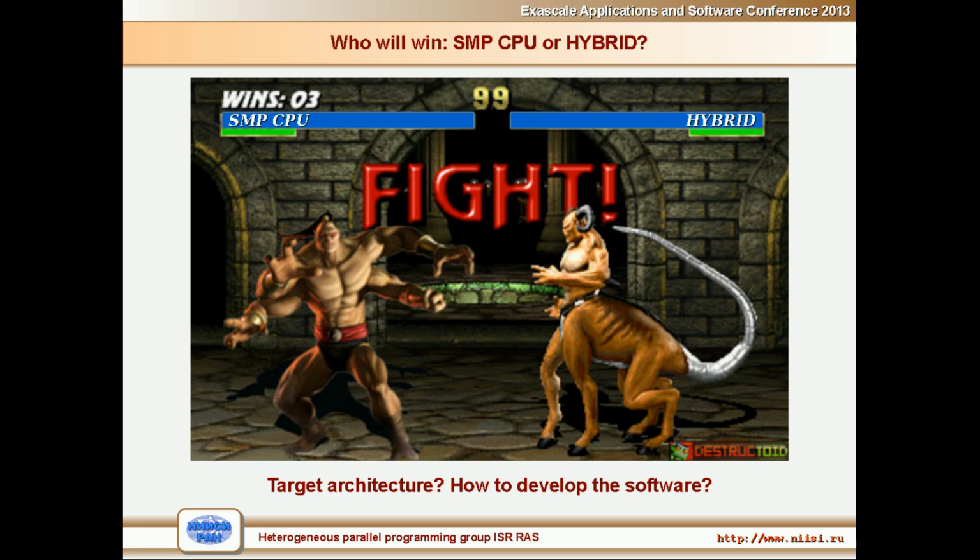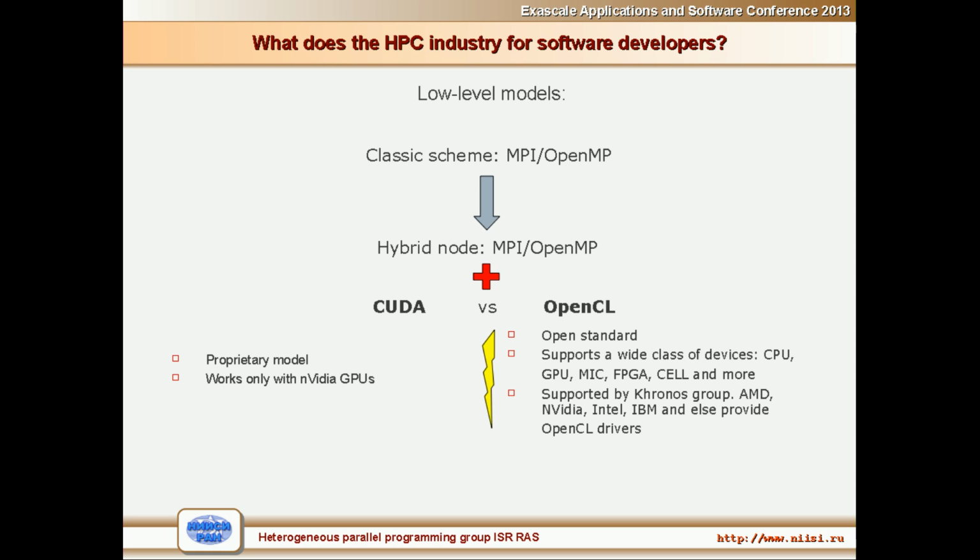On one hand, the development cost is many times higher than hardware cost. On the other, it's unclear how exaflop class supercomputers will look like and what architectures they will have. And it is unclear how to minimize the risks of choosing the wrong model. At the moment, the following programming models are available.